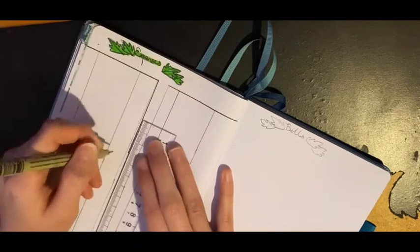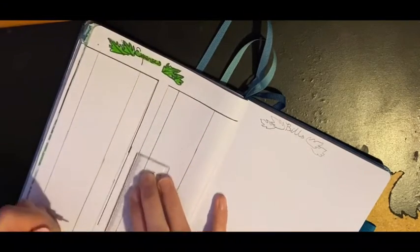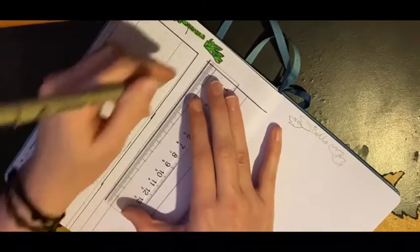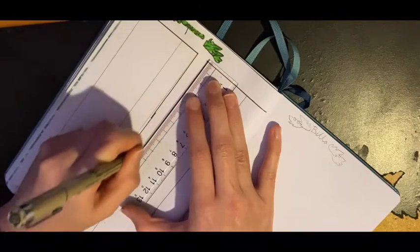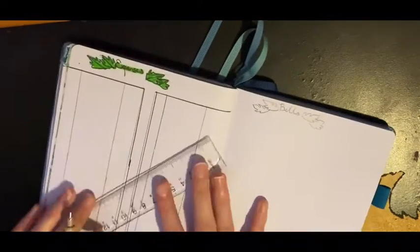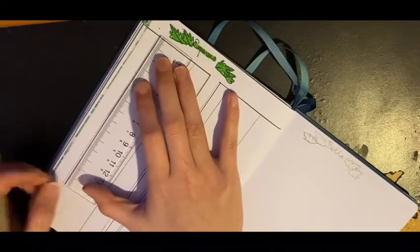Otherwise, the professor is just like, well, you failed because you obviously didn't use a ruler. I did, I promise. I just suck at using rulers. Okay, so yeah, I just admitted, yes, I do suck at using rulers. So there you go. I can use them. It's just not when people are looking.